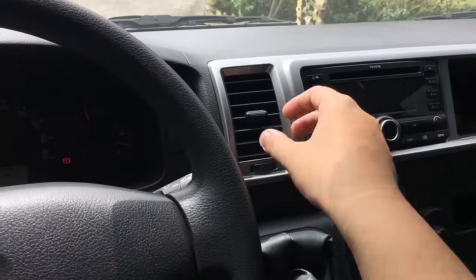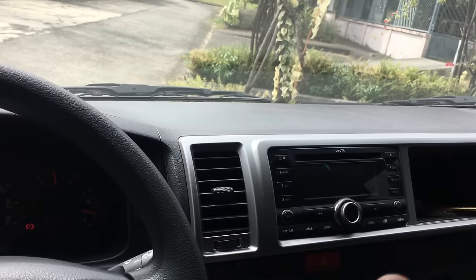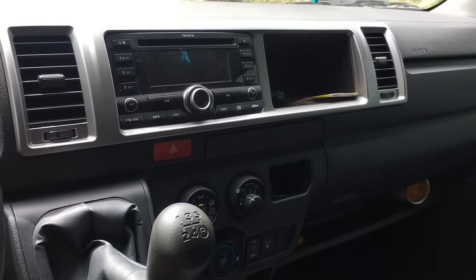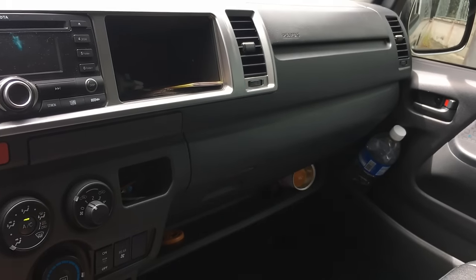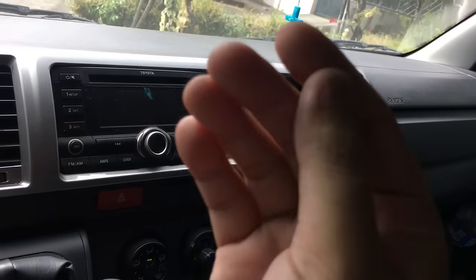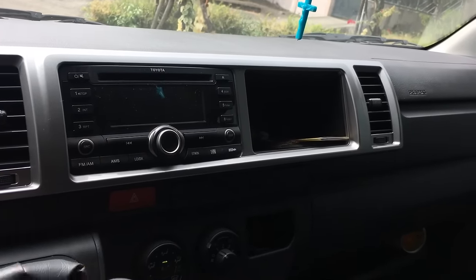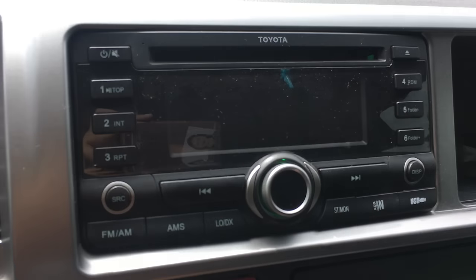So as you can see, the design of the Grandia or the Hiace from previous years for the past decade, it's almost the same. Not much has been changed, but there are rumors that the new design will soon be launched. Not sure if it's next year or a couple of years more, but we have to look for it because this is obviously one of the best selling vans, not just in the Philippines but globally as well. Got your head unit right here.